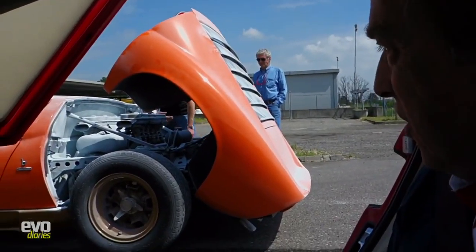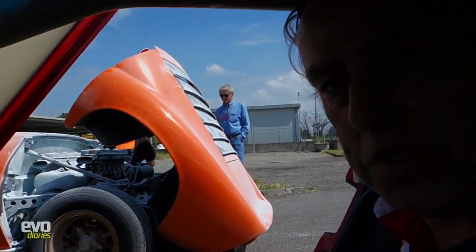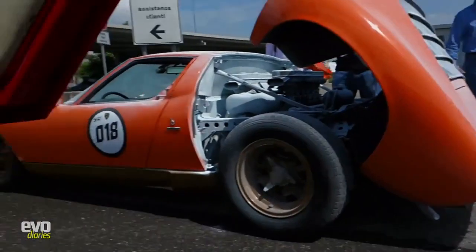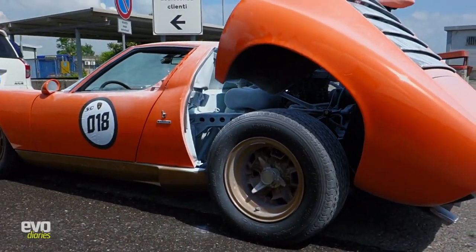Wow. Yeah, it's the first Miura casualty. It looks like the fire extinguishers have gone off on it, but he's not sure if there's a fire or not, but it saved it, and that's the main thing.